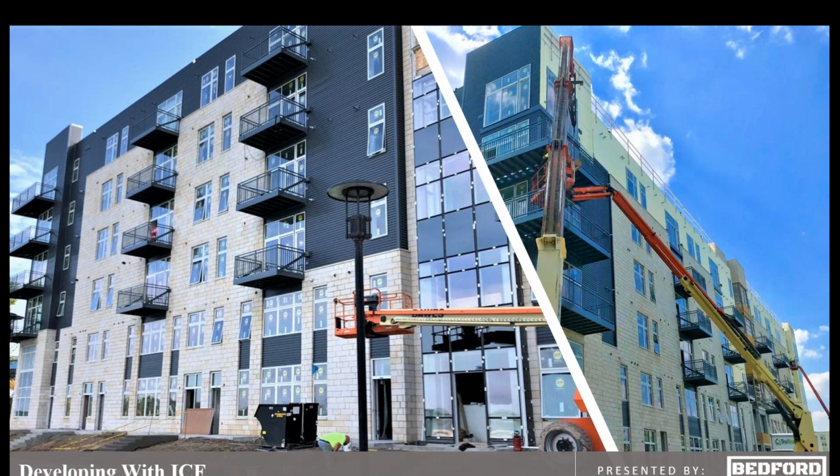Now, from a CMU comparable standpoint, in or around the city of Milwaukee, we are about $16 to $17 per square foot. So you're talking almost the same thing. You're getting almost nothing compared to what an ICF wall gets.